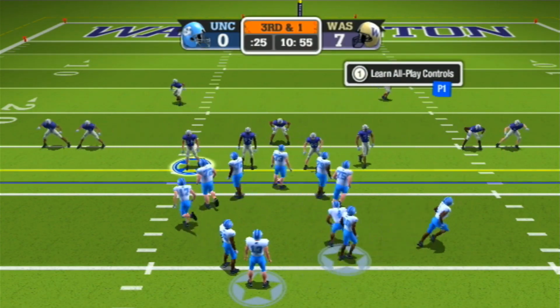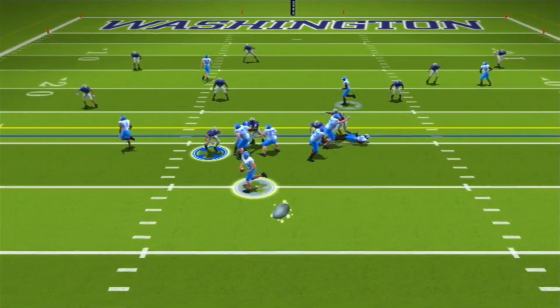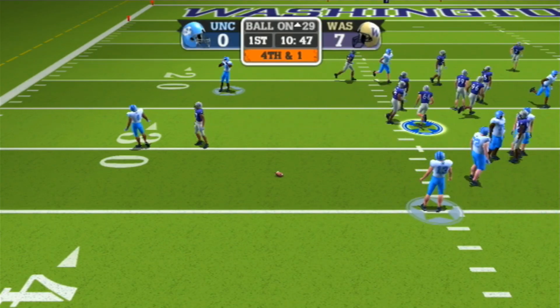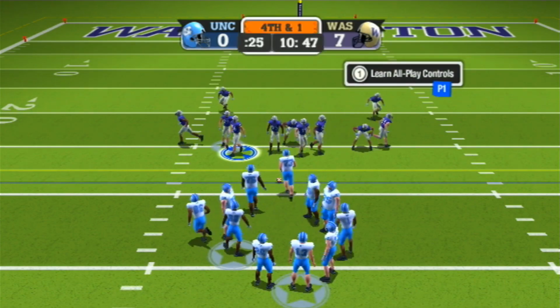Third down, a yard to go. Ball on the 29-yard line. The defense is playing the pass on this one. On play action. Throws it. Incomplete pass. The ball is roughly separated from the receiver by the defender. And that's the way you play defense. Rough and tough. No apologies.